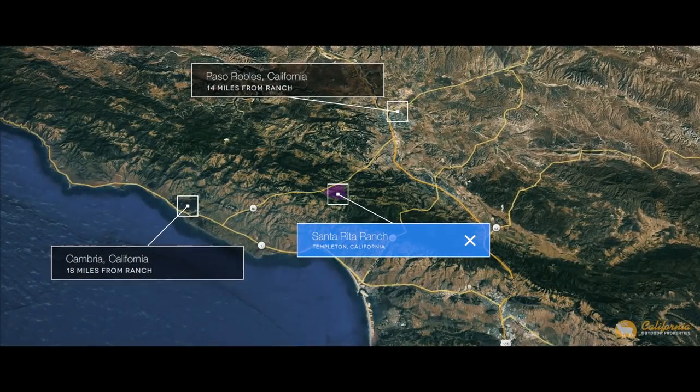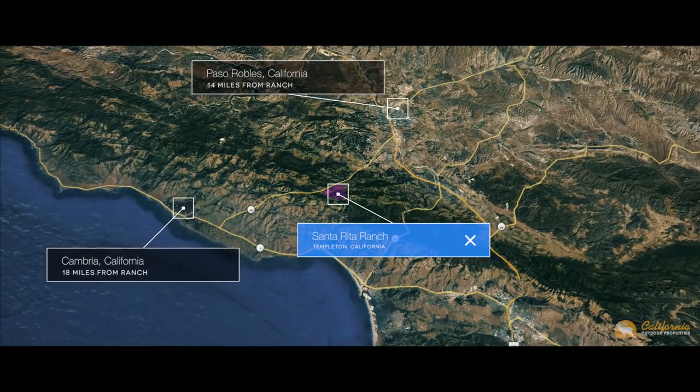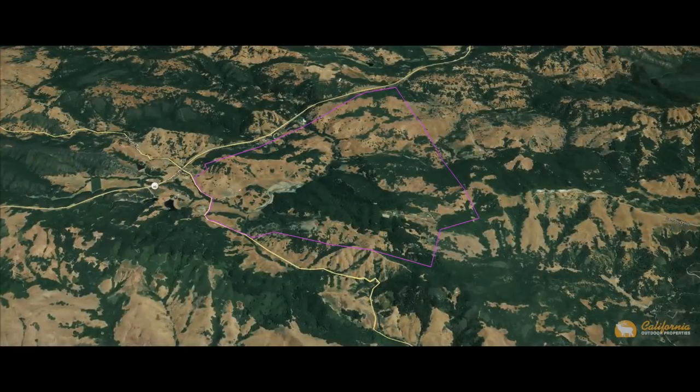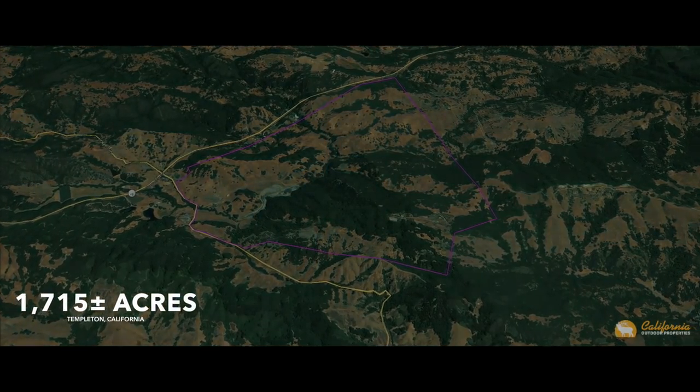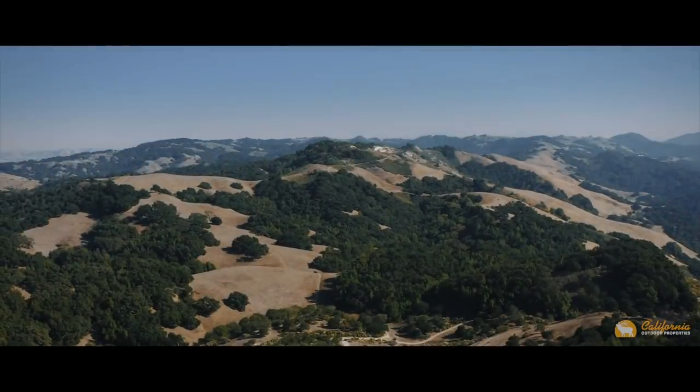Location is key when finding a ranch. Having the peace and privacy of being in the country, with the conveniences of the nearby cities of Templeton, Paso Robles, and Cambria, make this ranch ideal.